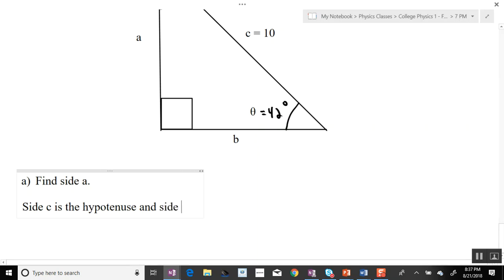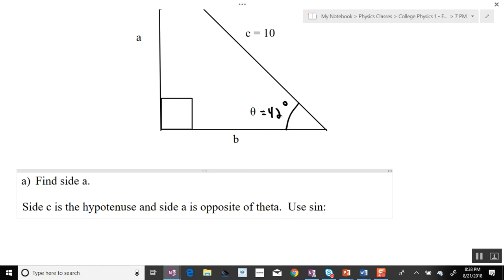And side A, in relation to theta, is opposite. So once again, we want to find the opposite side, and we know the hypotenuse. So we want something with opposite and hypotenuse in it. What has opposite and hypotenuse in it? Sine, right? So we're going to use sine.